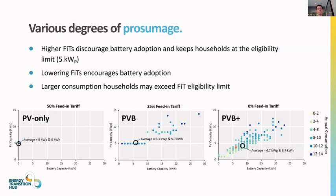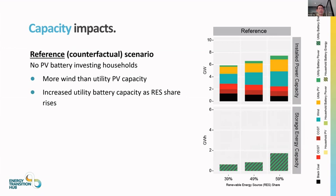Okay, so we'll just start with the capacity perspective. As a baseline, the comparison is really to say, how does a PV only system or trajectory compare to a PV battery trajectory? And what impact does that have for utility generation and electricity prices? So we'll just start with the counterfactual, to act as a baseline. And the basic idea here is, under the West Australian context, we rely more on wind than utility PV, because there are high capacity factors, and utility battery capacity increases as you set the renewable energy share as a higher percentage.